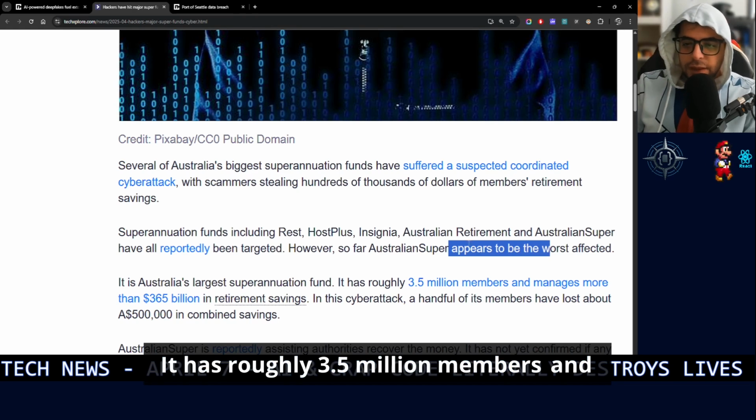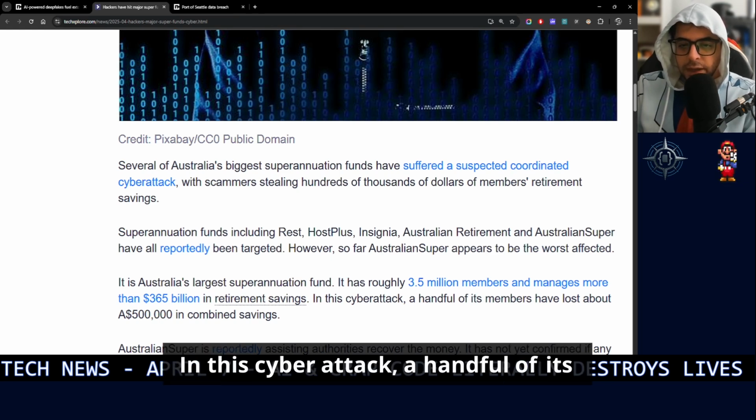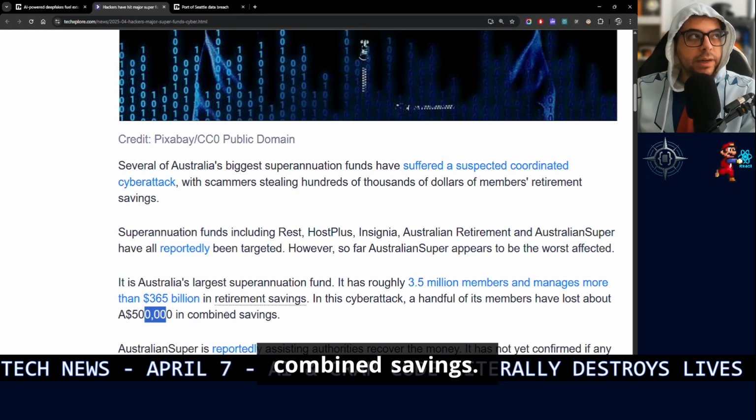It has roughly 3.5 million members and manages more than $365 billion in retirement savings. In this cyber attack, a handful of its members have lost about $500,000 in combined savings.